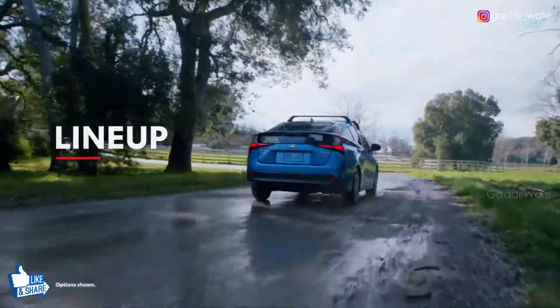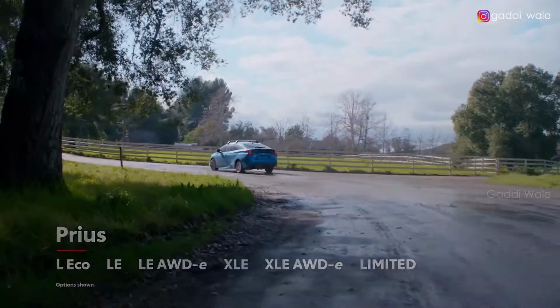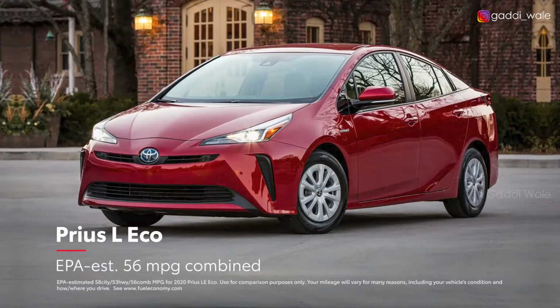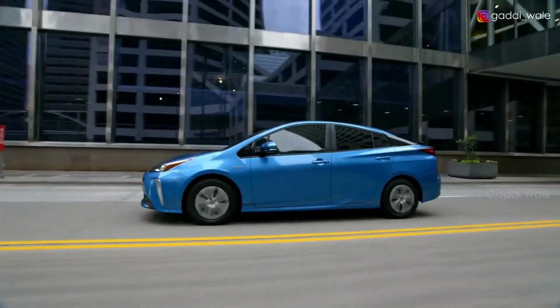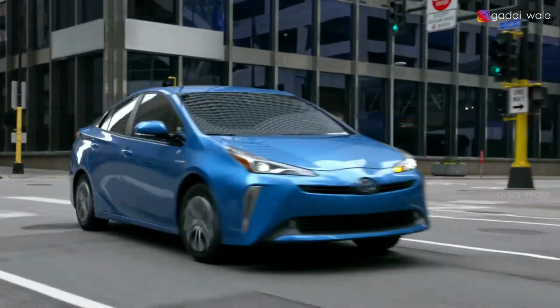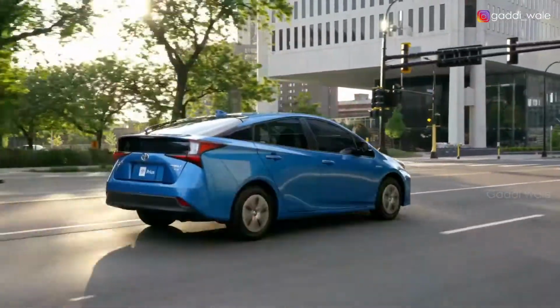The latest Prius generation offers 6 distinct takes on the hybrid experience. First, L-Eco boasts the best fuel efficiency of the entire Prius lineup, while also having the lowest starting price. From there, the LE, XLE, and Limited grades each take the feature list up a notch, further refining the Prius experience with their added style, comfort, and convenience offerings.